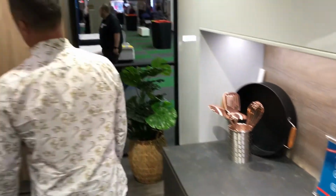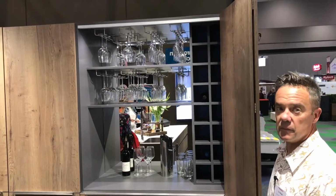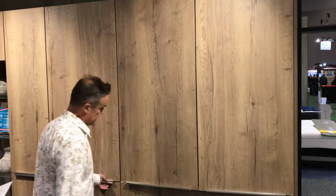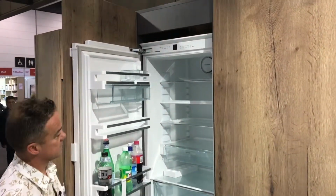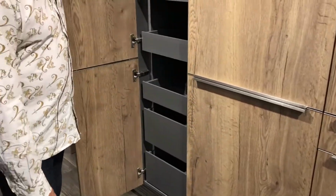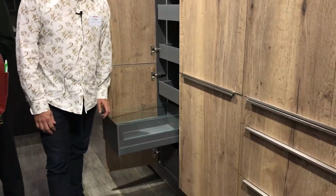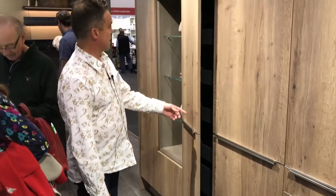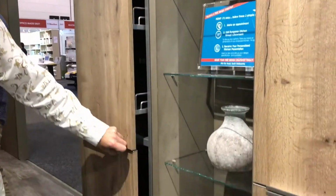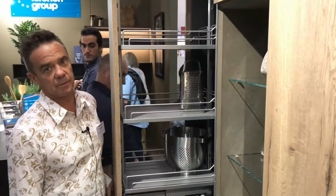Coming over to the storage centre, we have a bar system with a bifold door system and drawers beneath. Integrated fridges and larder units with independent drawers. So drawers for all sizes, depending upon what's required. Also open shelving units with glass shelving inserts and pull-out pantry systems by Castlebomber Wireware.